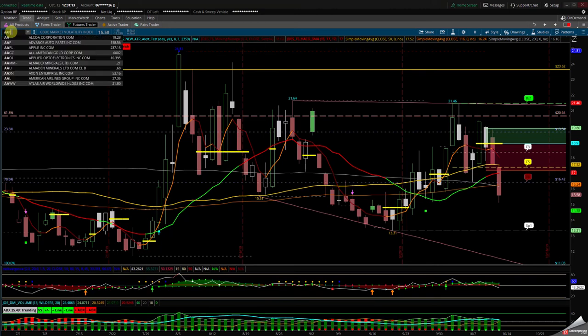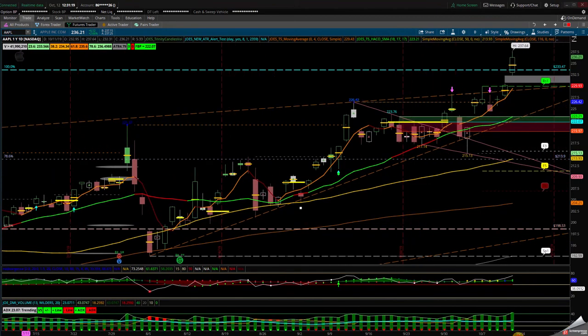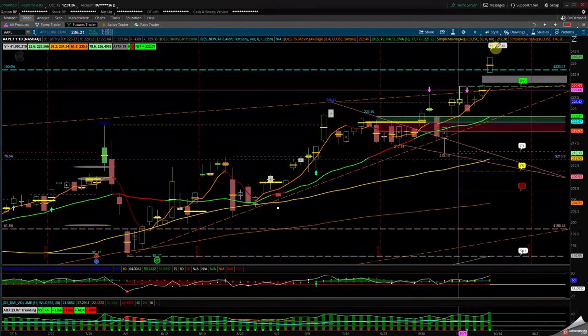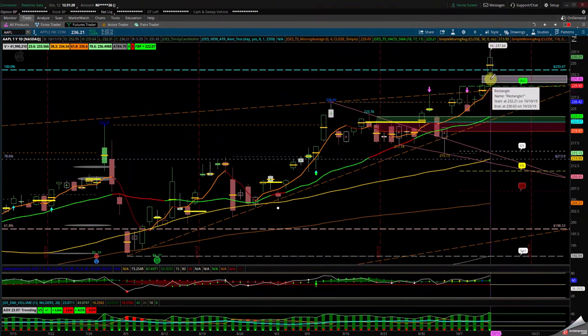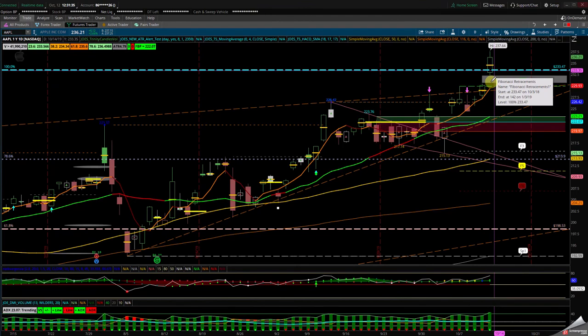Let's take a look at AAPL. AAPL actually on Friday pushed very well, and it stayed above the 228 area, which was the prior consolidation. It looked up and eventually broke up. This is the gap that you have to be careful of, and you don't want to fall below the 233.40. That was the prior high. If we fall through that, be careful, because that gap won't hold.